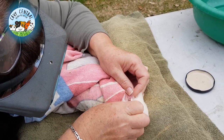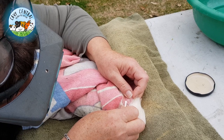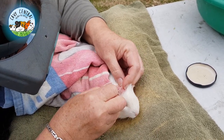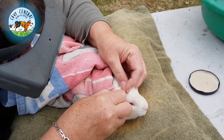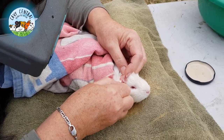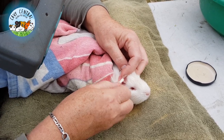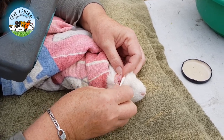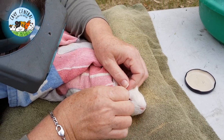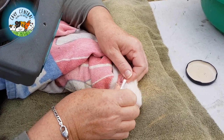With any bathing that you do with a guinea pig, you really need to make sure that they completely dry off. And you also need to give them a heat source just in case. Because when you have a shower, you can be dry, but you can still feel cold from the air around you. So just to have that heat source there to help with thermoregulating is really important.